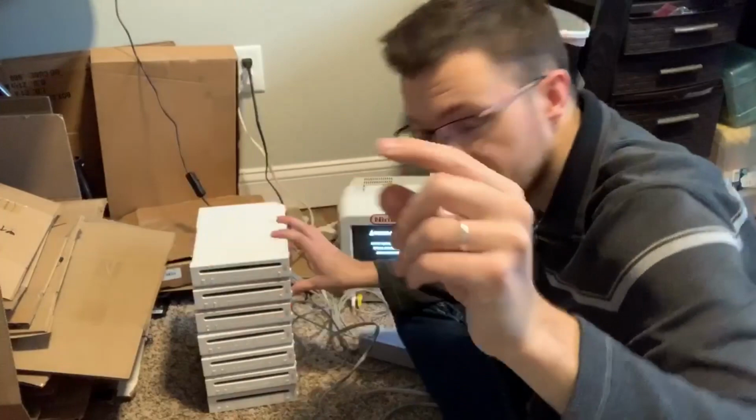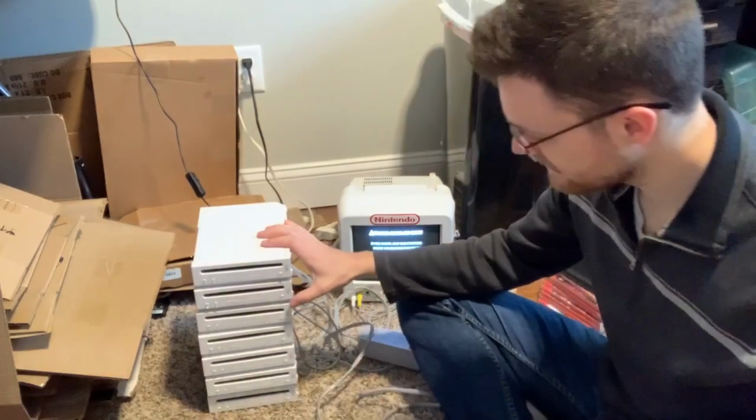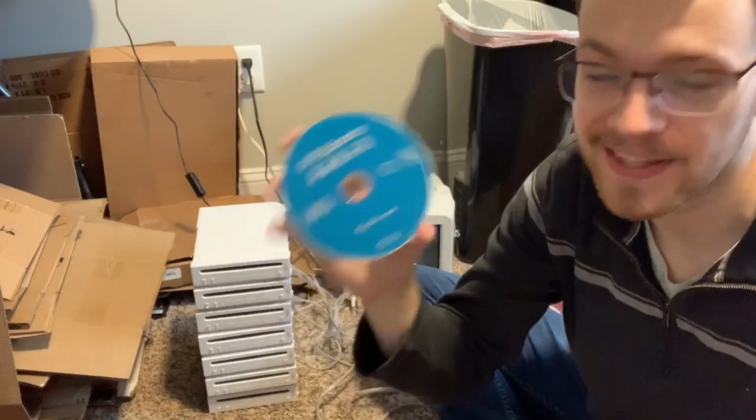Number five, here we go. All right, lucky number six, am I right? We got something. Yes! Wii Sports, let's go, baby. That is going to add like $50 or something to the bundle value, and these are pretty hard to find, so I am pretty stoked about this guy.